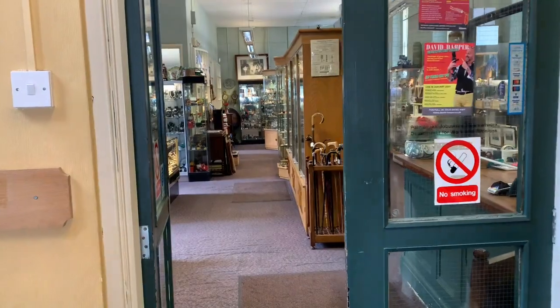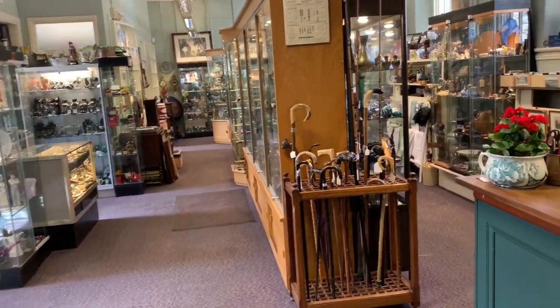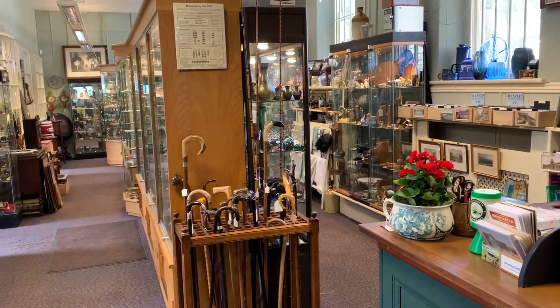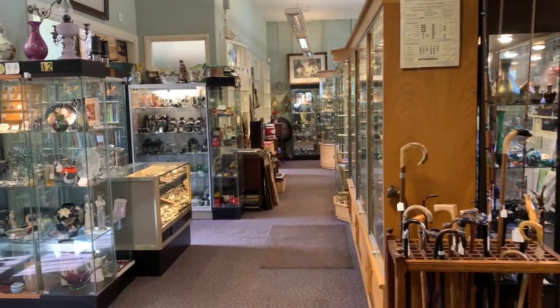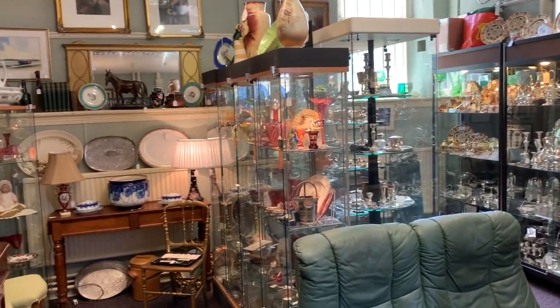But let's get ourselves into the main hall of the centre. And it is packed with cabinets. It's actually very exciting. I always get excited when I see a room full of cabinets because you just don't know what you're going to find.